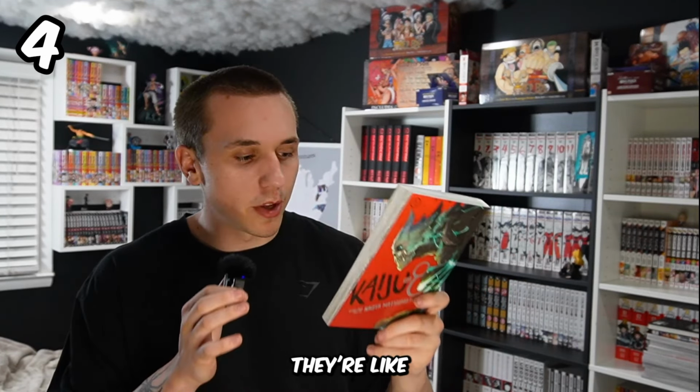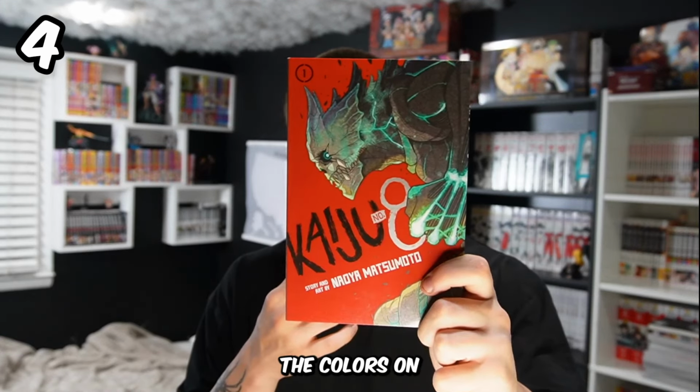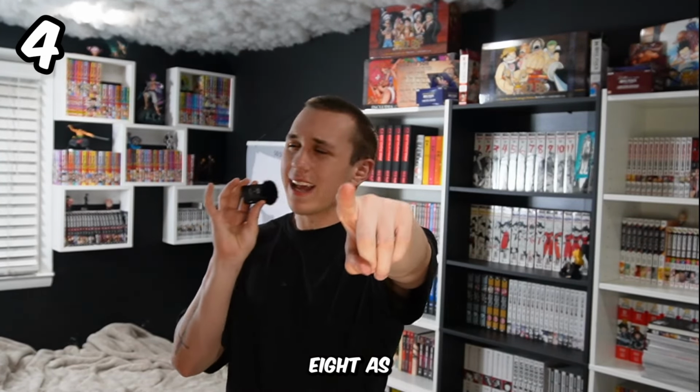So they're cheap. They're like $10 a book, and there's 10 of them, so like $100 for all of them. It is ongoing. But yeah, look at some of these covers. The colors on these are so, I don't even know if the camera does them justice. That's Kaiju number 8. You need to be reading Kaiju number 8 as a beginner, baby.